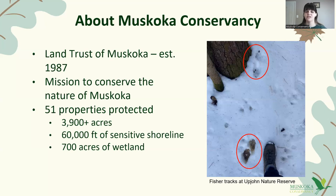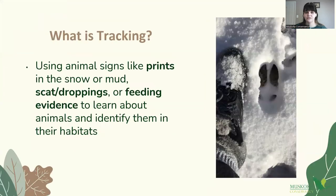So we feel like we're doing a lot of great work protecting a lot of land that will be preserved forever. So as a charity, we do rely on donations and our members, as well as an amazing group of volunteers who come out to help us do work on the land, monitor our properties, and help lead special events and all sorts of different things. And we couldn't do it without them. So if you're feeling super inspired after this presentation today, you can feel free to send me a message or email or give me a call if you're interested in volunteering, and we can see what we can get you set up with. So that is a little bit about Muskoka Conservancy.